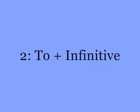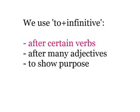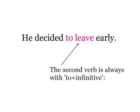To plus infinitive. We use to plus infinitive after certain verbs, after many adjectives, to show purpose. Let's look at after certain verbs. It's the same as with the gerund. For example, let's look at the sentence, he decided to leave early. The first verb, decide, can be in any tense. The second verb, after decide, is always with to and the infinitive.